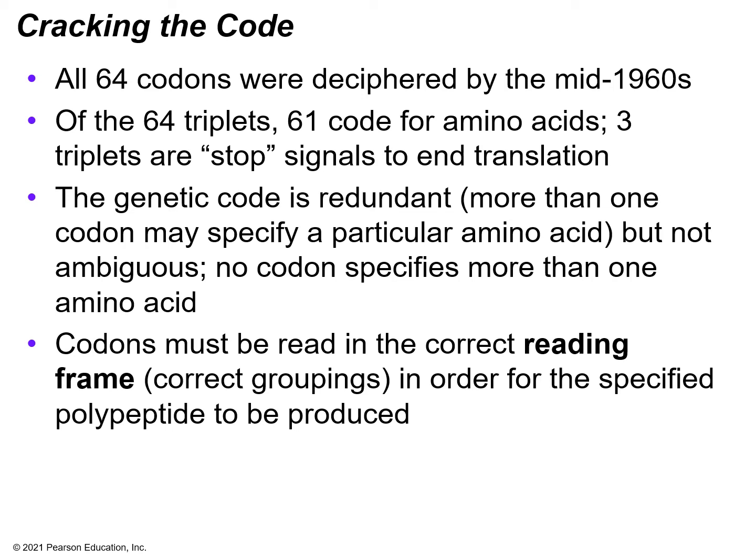Through lots of mutation studies, looking at mutants, trying to determine in a test tube when you link together certain sequences of nucleotides, what will the resulting amino acid sequence be? Researchers were able to determine that of the 64 possible nucleotide sequences in the codon, 61 of them correlated directly with an amino acid. 3 of them were what is referred to as stop signals. They did not code for an amino acid, they coded for the termination of translation.